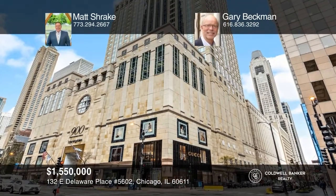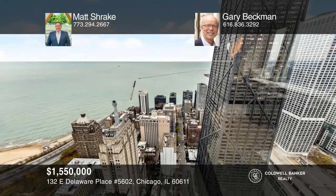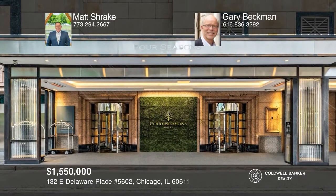Don't miss the opportunity to own this sprawling 2,700-plus square feet southeast corner home in the sky at the world-class residences at the Four Seasons Chicago Hotel. Come check out this 3-spacious-bedroom, 3-full-bathroom home with forever views over Lake Michigan by day and the exciting Chicago skyline by night. Come see your new home today with Matt Schrake and Gary Beckman.